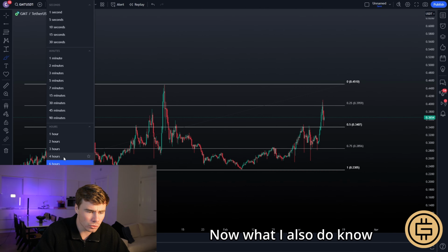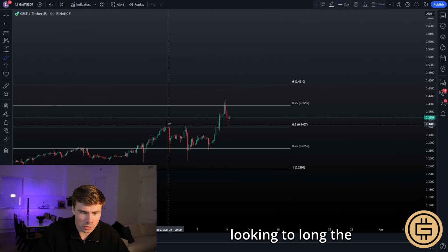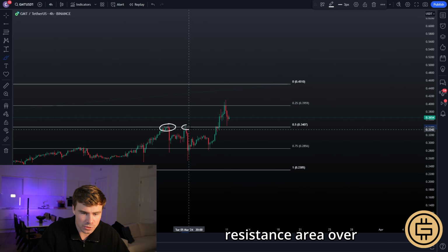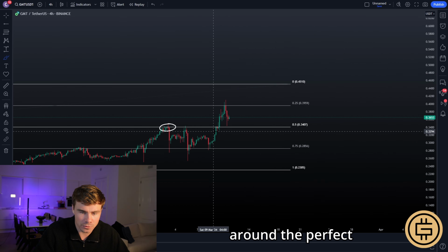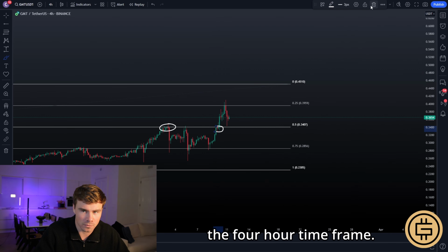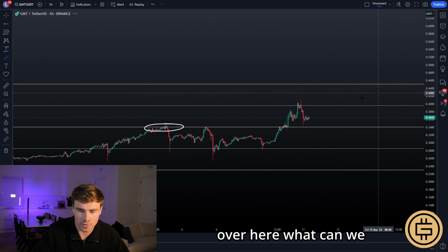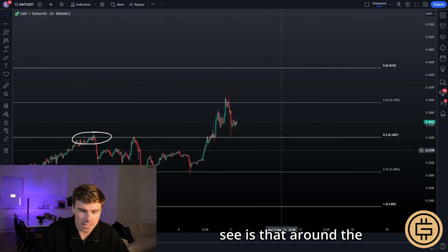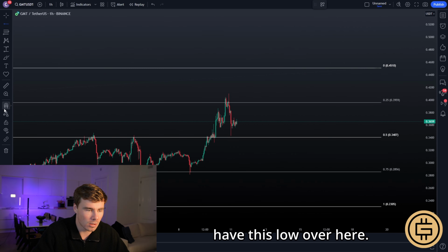Now what I also do know is that many people are looking to long the perfect retest of the previous resistance area over here. We do not only have the perfect retest, around the perfect retest we also have this order block on the 4-hourly time frame. Now if we then zoom into the even lower time frames over here, what can we see? Is that around that perfect retest area, we have this low over here.